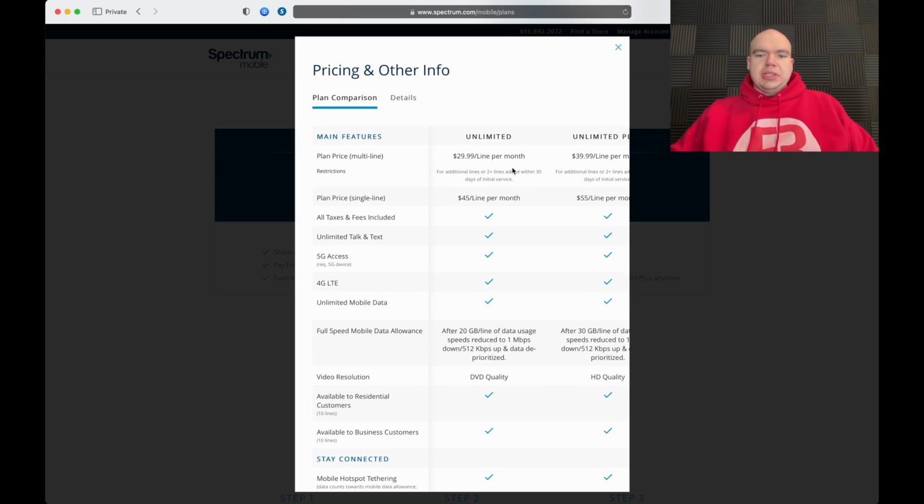So the $29.99 plan, you do need, like I said, the 2 lines, and they have to be added within 30 days of initial service. I've had so many people message me and say they went to add this, they weren't eligible because they went to add a line to their account and it wasn't within the 30-day period. So that right there is something that they do not tell you. So I'm telling you guys to keep you informed. Just as a little gotcha right there, that Spectrum Mobile does not tell you.